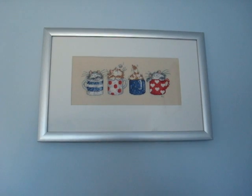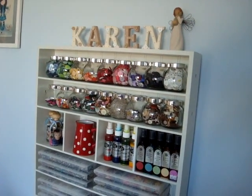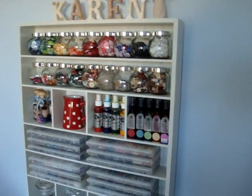So there we go. And then up on the wall is a cross stitch that I did last year for my craft room. It's a Margaret Sherry design. I wanted to make it my own room. And then moving along, this is a Making Memories storage centre. Not actually seen one since. I got that from QVC.